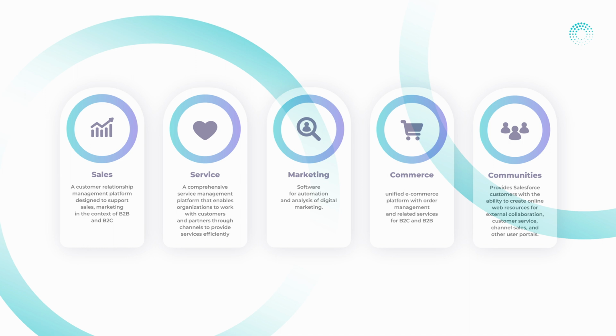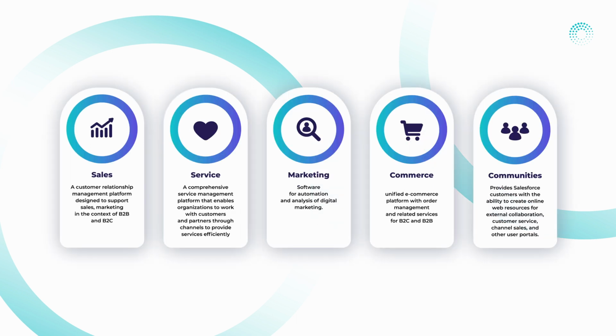Salesforce has a bunch of products that are organized into categories, including sales, service, marketing, commerce, communities, and more. Each product is purpose-built to address specific challenges and opportunities, empowering organizations to streamline processes, enhance customer engagement, and drive growth. Let's take a look at each of these cloud features and benefits they provide.